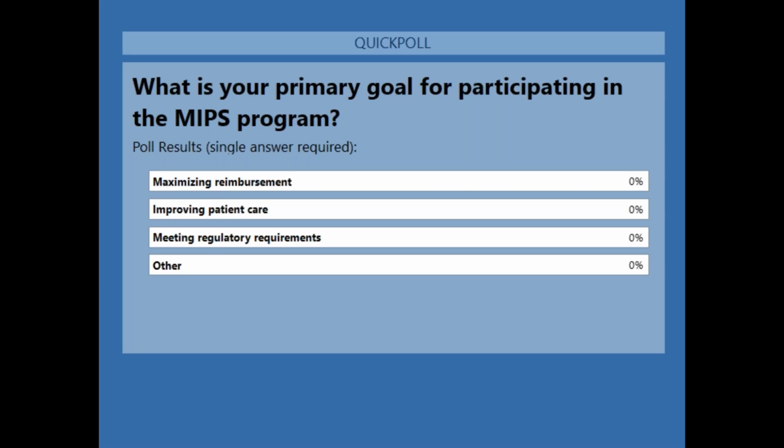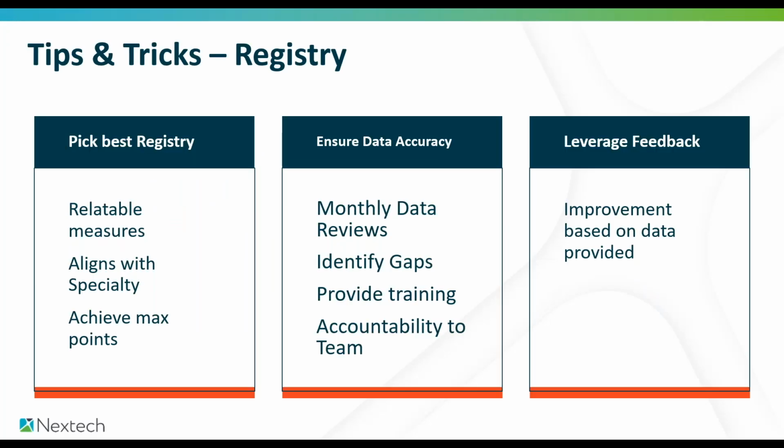So let's talk about some tips and tricks for registries. Pick the best registry. Does it have relatable measures? Does it align with your specialty? Can you achieve max points? So really look into that before you invest the dollars and ask, will this registry give us what we're looking for? Ensure data accuracy with monthly data reviews. Look at the gaps, and make sure that the data is correct. Do you need to provide training on the mapping to these registry measures and give accountability to that team? Just make sure that when the data is getting to their dashboards, it is pulling and reflecting what is going on inside your report. And then leverage the feedback. You can get improvement based on that data they're giving you, and it's really nice to see it in that dashboard so that you can improve over time.